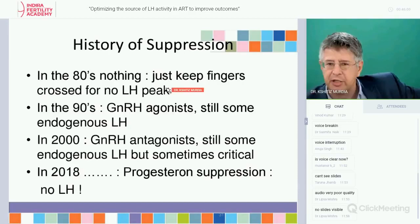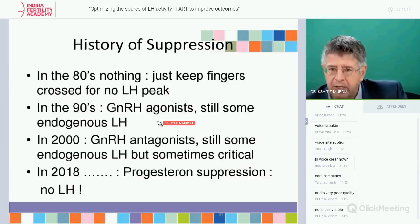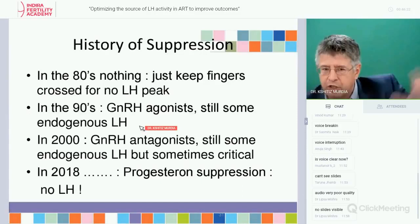Now, luckily, in the 80s, 90s, we got the agonists, and the agonists prevent the LH surge, and they start suppressing the endogenous LH. But with the agonist, every time you give an agonist, you get a little surge also in the pituitary gland, with some LH coming free, and the suppression is not too bad. You're getting nicely away with it.